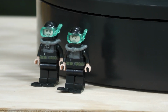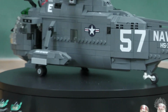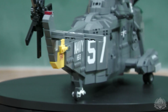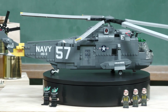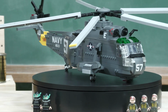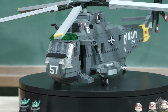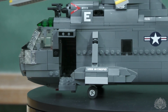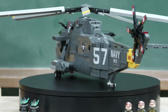A little closer look at the minifigs there. Crew 5 on this bad boy. There we go. Looking sharp. Very, very impressive model. A lot of interior room for how sturdy it is too. George does a really good job of keeping lots of play features and functions, capturing the shape and then also making it not made of glass. So well done.